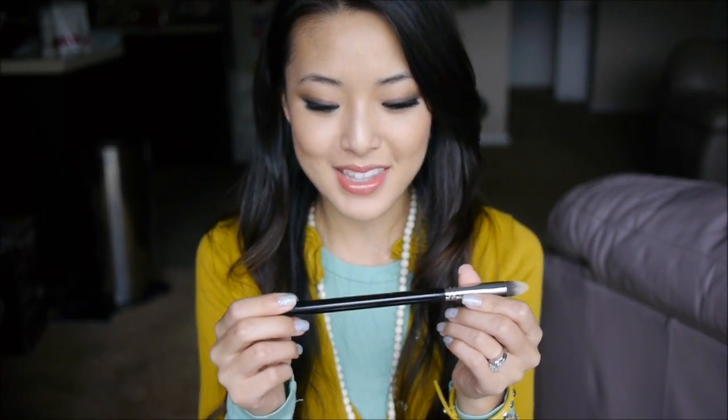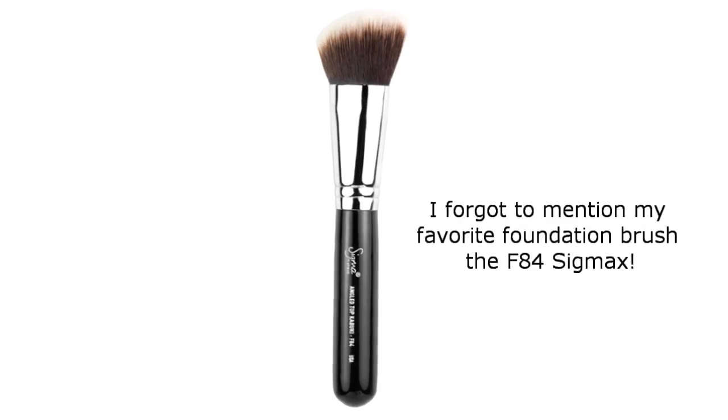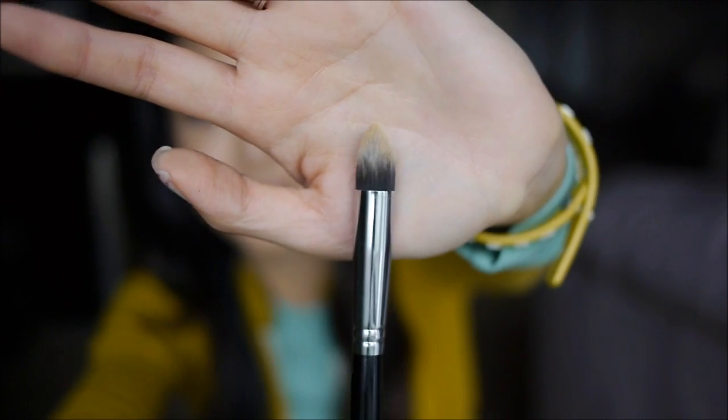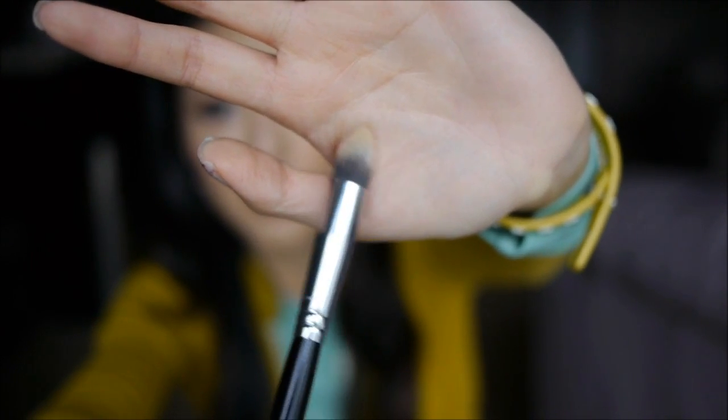So then moving on to this brush. Again, it's dirty. I'm sorry I didn't wash them. It's not time for me to wash it yet. I'm gonna wash it this weekend. But this is the P86 brush from Sigma, and this is one of their mini Sigmax brushes. So it has those really nice dense synthetic fibers, but I like this little cone shaped one because it can get really precise areas to conceal, and if you want to blend things out, you can just angle it a little bit and do that as well.